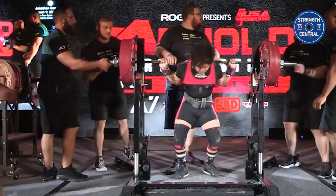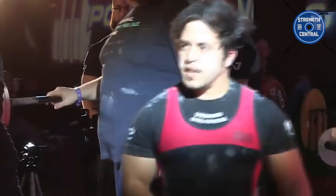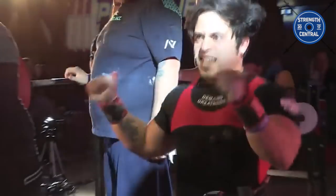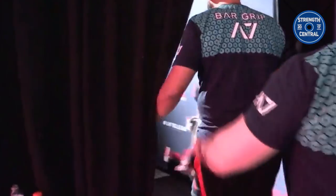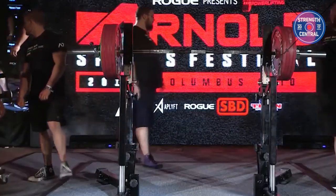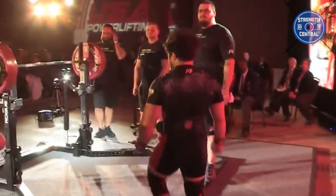There we go. Nice and smooth on there. A lot of tension built there. It took a second to get a little stable, but it's all good. And he got two white lights, so it is a good lift. He did get one red light from the side referee, who indicated that they feel like he didn't go deep enough. Underneath the red circle is a small red increase of about 12.5 kilos, about 25 pounds from his first one. Not bad. That's right, for depth on the side, Jeff, on the side referee.